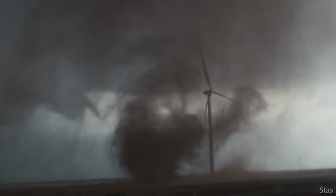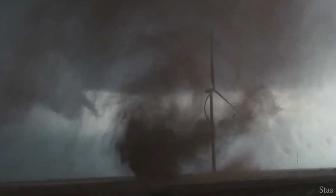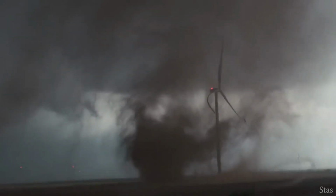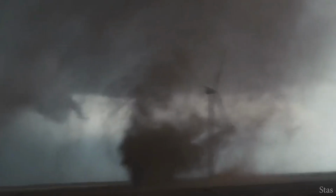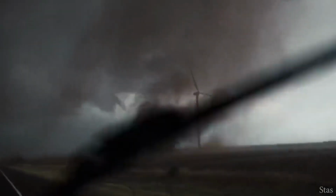The amount of damage that a tornado causes to a wind turbine depends on the strength of the tornado and the distance that the turbine is from the tornado's path. In general, wind turbines are designed to withstand winds of up to 140 miles per hour. However, tornadoes can have winds of up to 300 miles per hour.